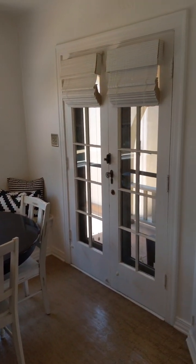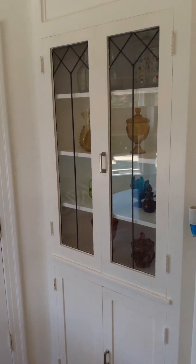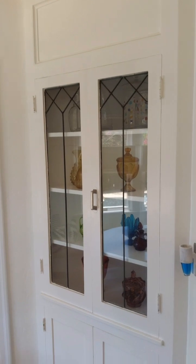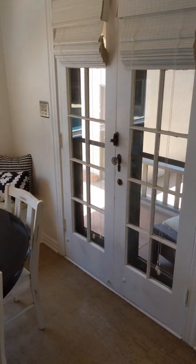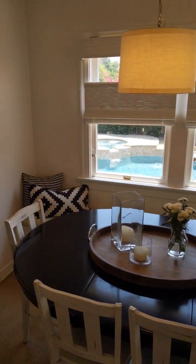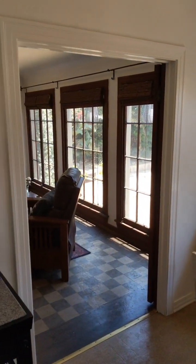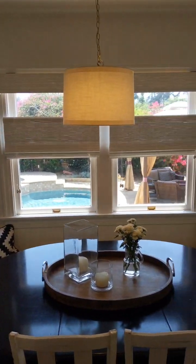So, beautiful little breakfast nook. Have just the cutest built-in here. Again, just a classic Spanish vintage home. Another beautiful view out to the pool from the breakfast nook. And that goes back through to the dining / family room, depending on what you want to use it for.